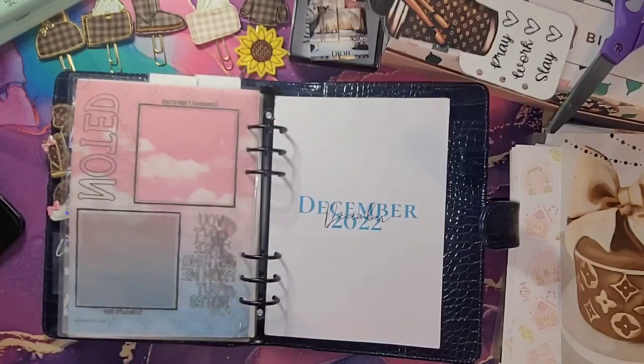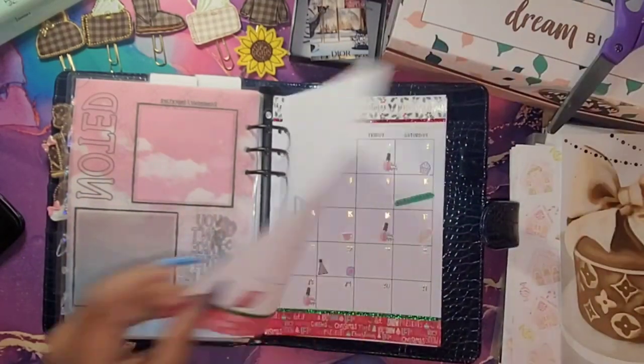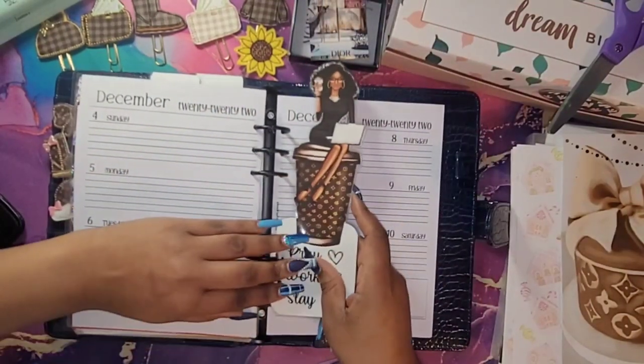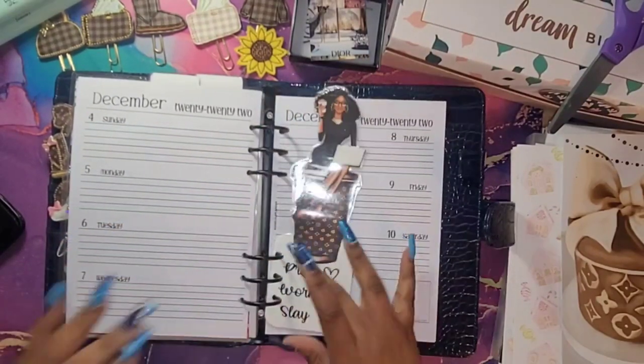So yeah. Let me see. Yes, I have nothing important from November, so I'm not going to add that in. And I'm going to put my bookmark here. Why am I having issues? Like, major issues.